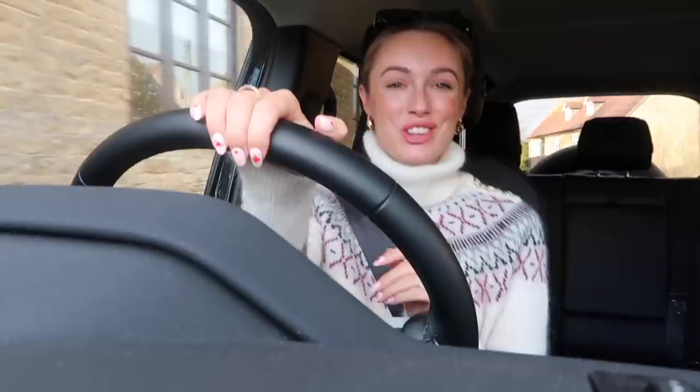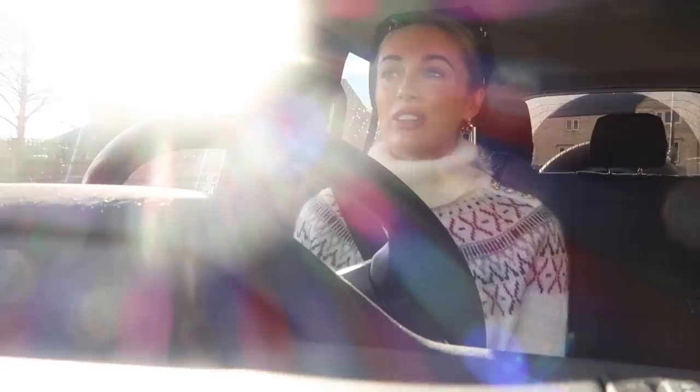Journey. I hope you guys don't mind when I do these car dashboard cameras facing what I'm seeing, but I just find all of these roads so beautiful. Every journey that I make, I'm just speechless with how beautiful the lanes are around here, and I just want to share it with you, so I hope you don't mind these dashboard cameras.